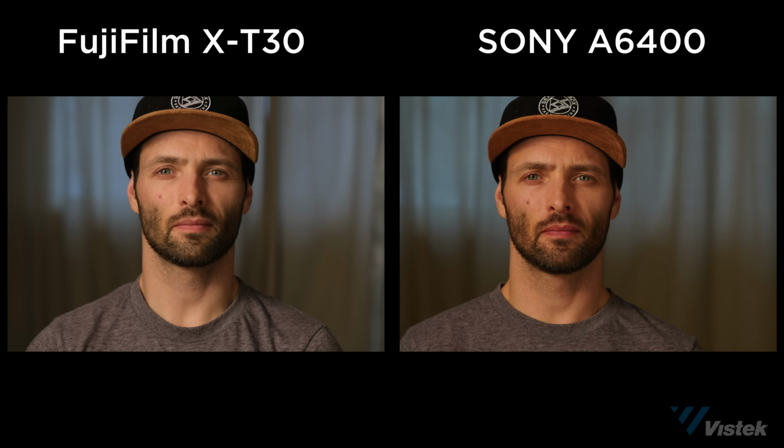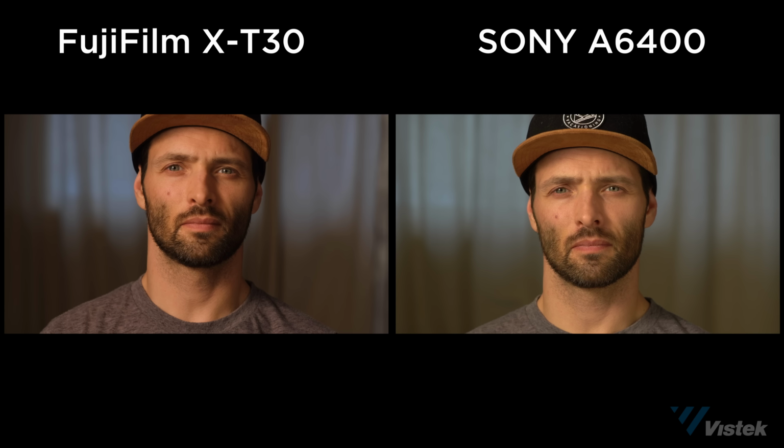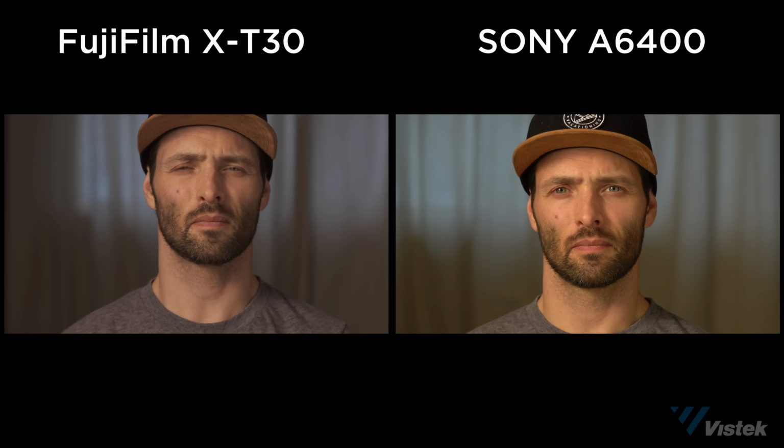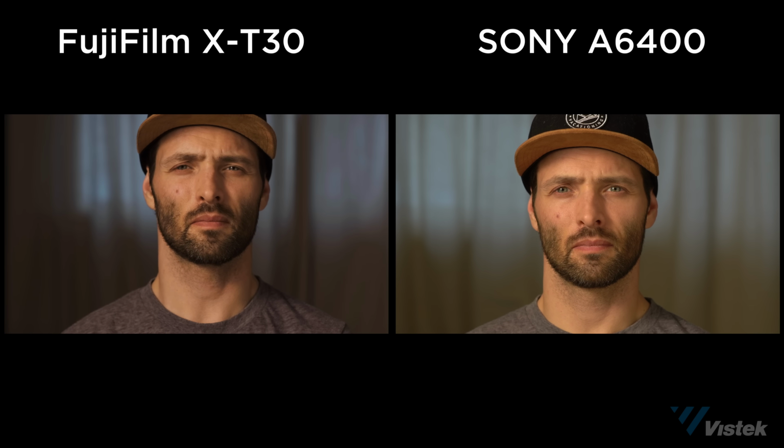Either way, the Fuji seems way more realistic and has way more gradients in the detail. For this test, I even applied the Eterna Cinema profile and gave it a light grade, and both profiles were very pleasing. The Sony skin tone, in comparison, felt a bit flat, lacking a bit of detail. So if the X-T30 ends up being anything like the X-T3, then Fujifilm wins this one, hands down.